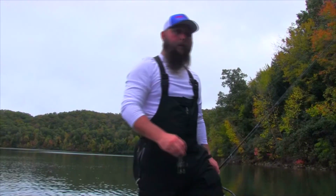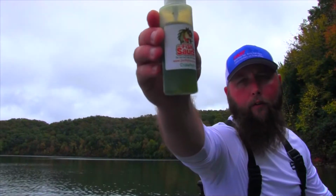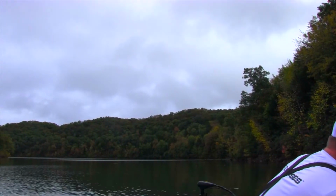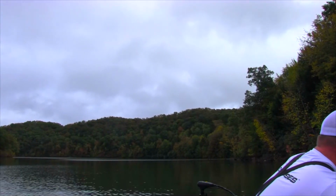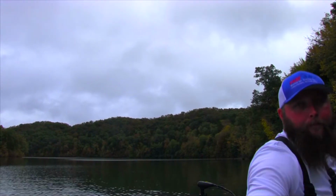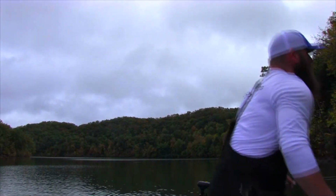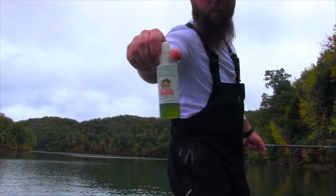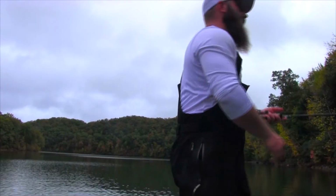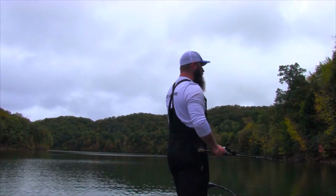And I've been spraying some JB's fish sauce crawfish scent on there. And the cool thing about this stuff, especially in the spray, I'm going to apply a little bit to the bait. I'm sorry that you can't see that. But just going to spray a little bit on your bait. This is the spray applicator. There is a paste. There is a bottled form that you can put on. It's a liquid.